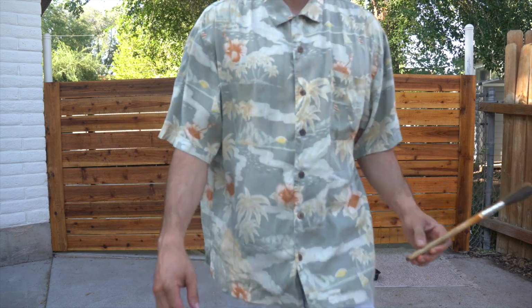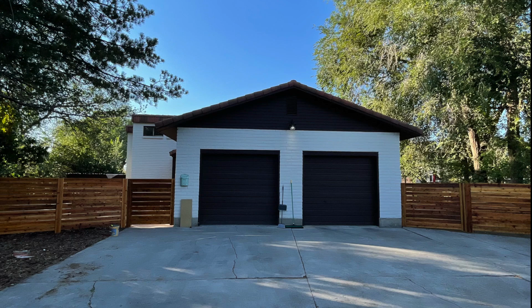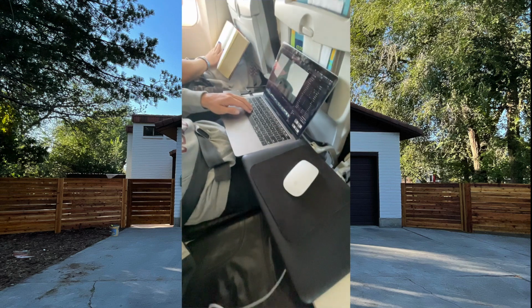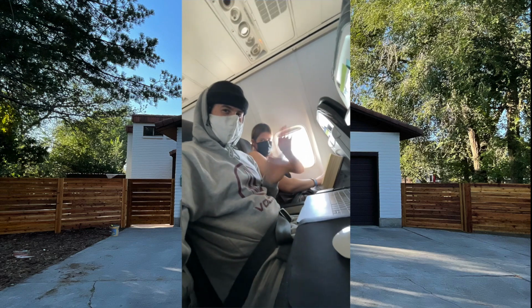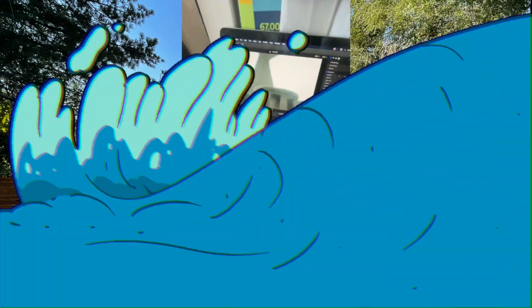And so I actually just have a picture because I forgot to take final video of the fence and didn't realize that until I was on the plane editing on my way to Hawaii. So cool.